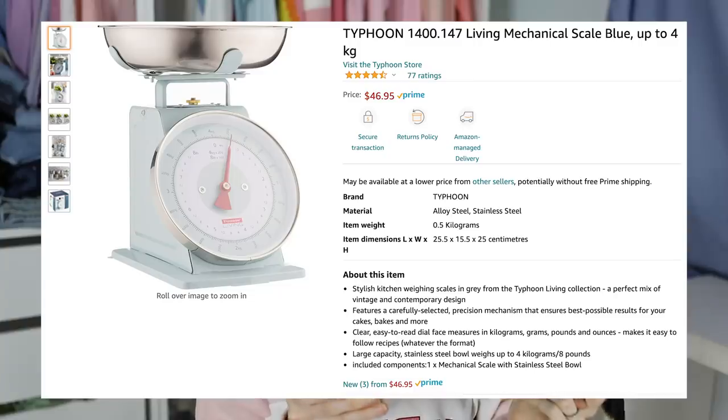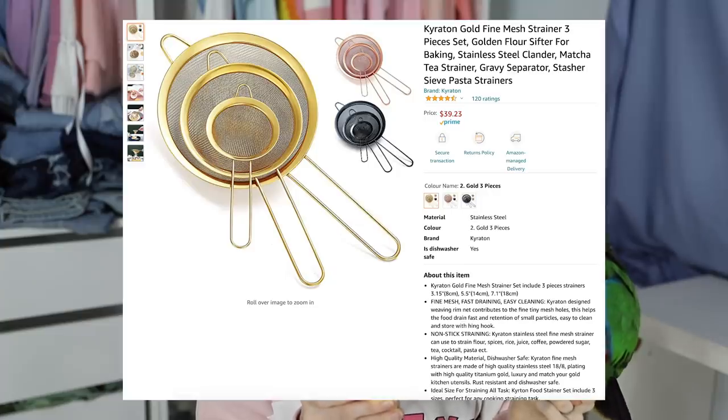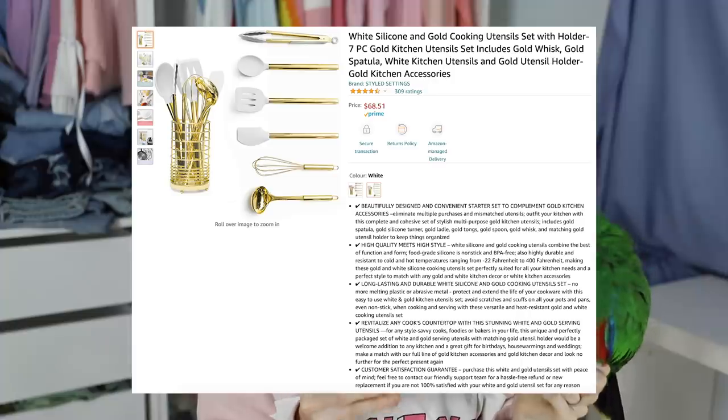I got scales to match all of the jars. This one, handmade in USA. This was $112 for an ice bucket. Now these, $40 for a set of three. They come in rose gold and black and then standard gold. These, hopefully these match the other ones from earlier.